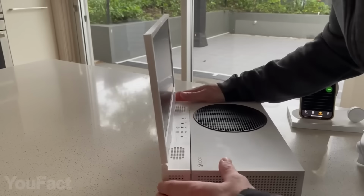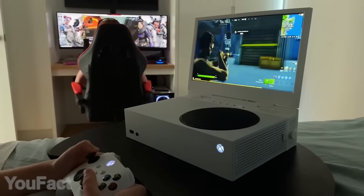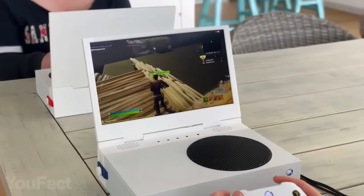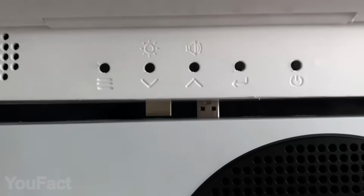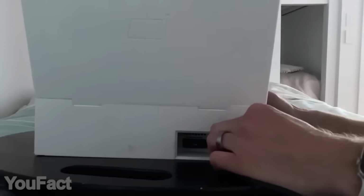This is definitely a must for every Xbox Series S owner. Your console now has its own built-in display that travels with you everywhere. How does it work? Extremely simple. Just plug the accessory into the HDMI and USB ports and secure the side latches. The only cable you need is the power cord.